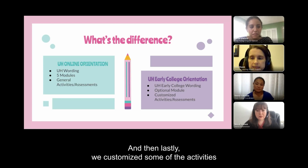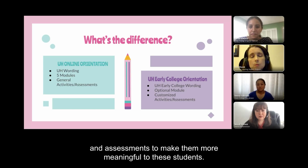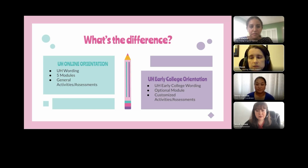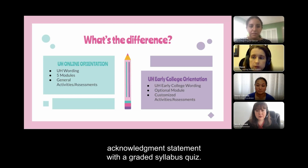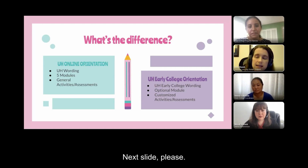And then lastly, we customized some of the activities and assessments to make them more meaningful to these students. For example, within Module 1, we replaced a syllabus acknowledgement statement with a graded syllabus quiz. Next slide, please.